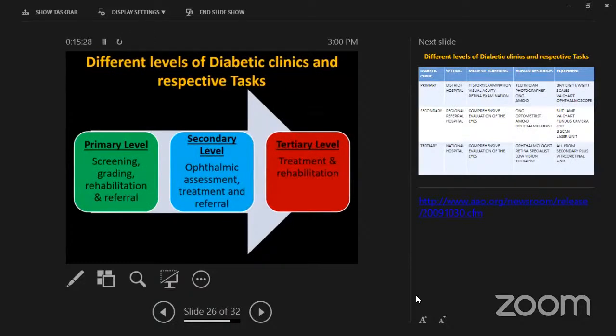Now, this is an important area which I would like to stress more in this discussion: the different levels of diabetic clinics and their respective tasks. What can we do to prevent these things from happening? Every one of us is responsible for preventing these things from happening, and each one of us should take this up as a task.